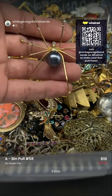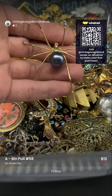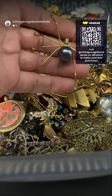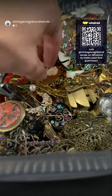And Ladybug taking over the lead. Sheesh. Down to 3, 2, 1. And Ladybug taking it. Spider brooch. We don't come across them too often. Really cool pickup there. Sasunda, welcome in. Marcy, welcome in.